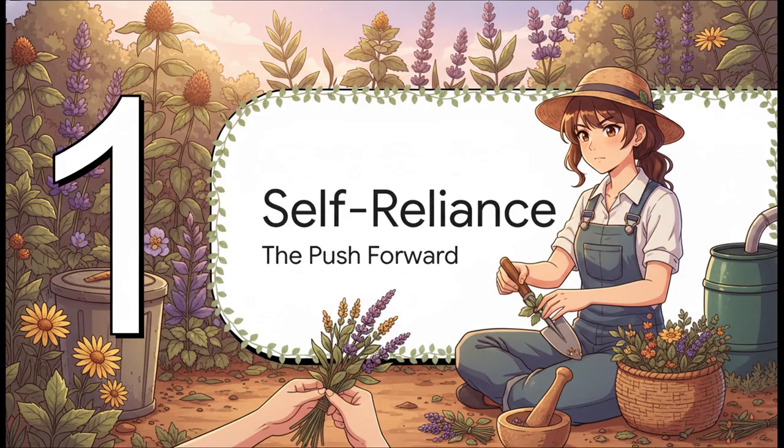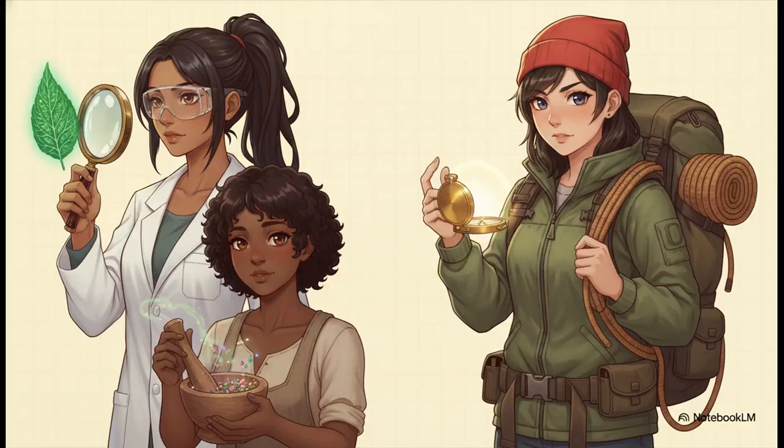Section 1. The push for self-reliance. Okay, let's dive into this. To really understand this kit, we have to look at exactly who is behind it. The source material is very quick to point out that this isn't just some random assortment of seeds thrown into a bag. It was created by Dr. Nicole Appelian. The text highlights her specific, heavy-hitting credentials. She's a biologist, an herbalist, and a seasoned survival expert. By front-loading these qualifications, the guide is establishing her authority right out of the gate, reassuring you that this selection of plants is backed by serious expert understanding.